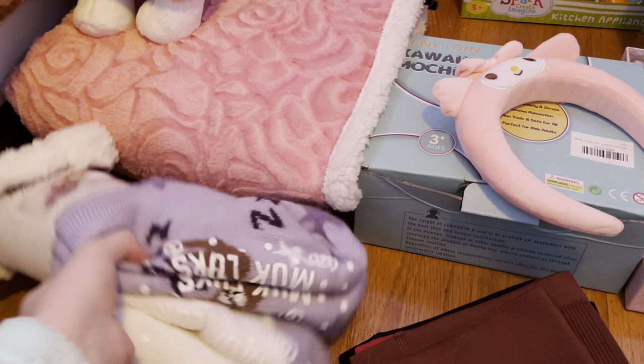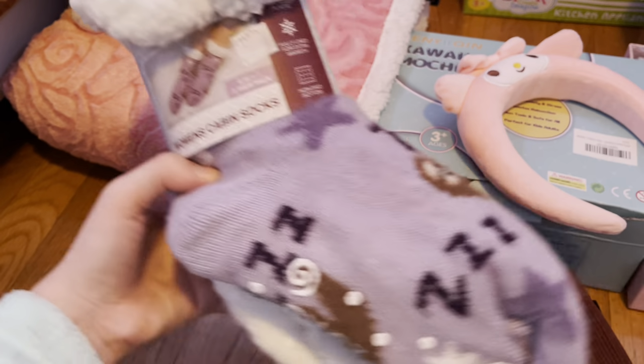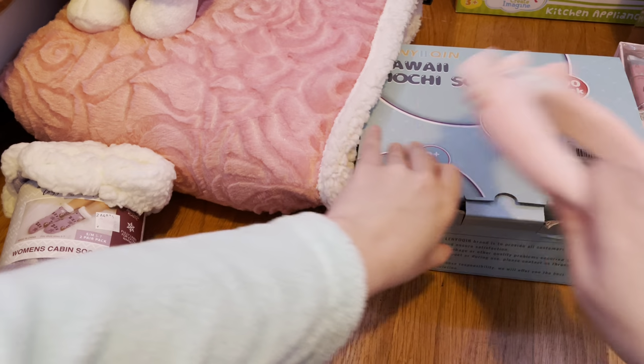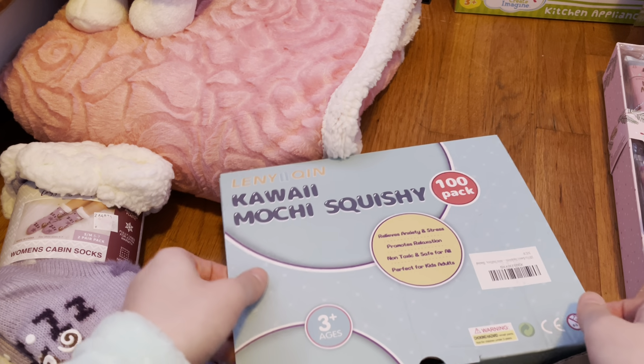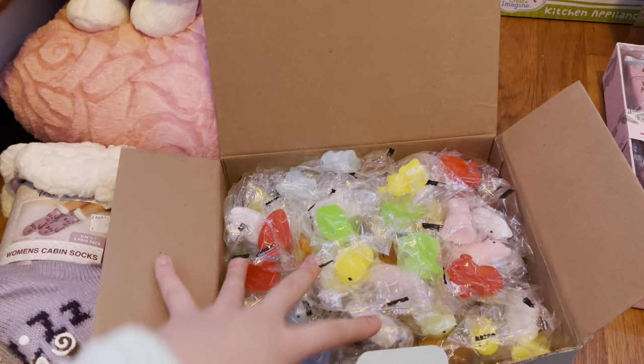I got socks. I always ask for fuzzy socks every year, and I got these ones, which are super, super fuzzy, as you can tell. And then over here, I asked for fidget toys because I love adding new fidget toys to my collection, and I got these mochi ones, which is a 100-pack, and look how many are in here.